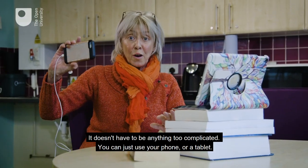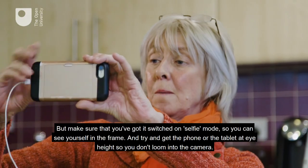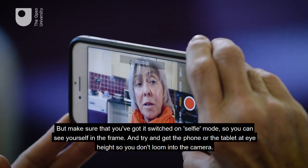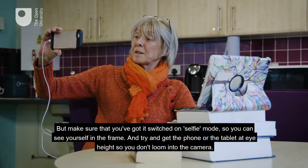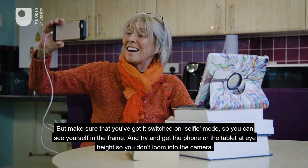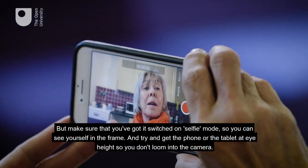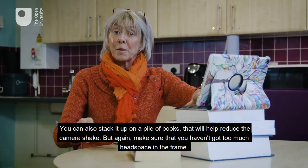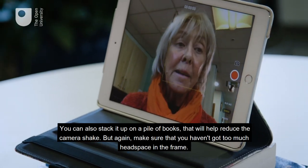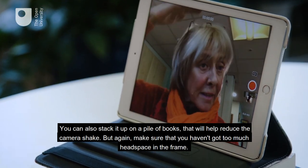You can just use your phone or a tablet, but make sure that you've got it switched on selfie mode so you can see yourself in the frame, and try and get the phone or the tablet at eye height so you don't loom into the camera. You can also stack it up on a pile of books. That'll help reduce the camera shake. But again, make sure that you haven't got too much headspace in the frame.